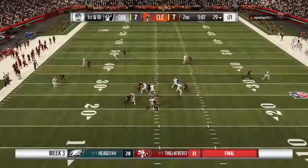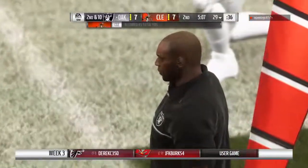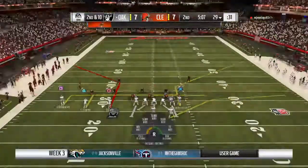Throwing on first down is Carr. And that's incomplete. I think he's a little trigger happy right there, and it turned into an ill-advised throw into their zone. Well, we know he has confidence. He'll throw it any place, anytime, anywhere. That time it fell incomplete. Here's 2nd and 10 now from the 29.